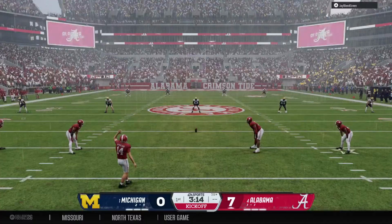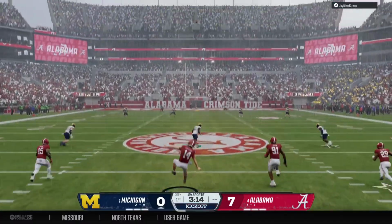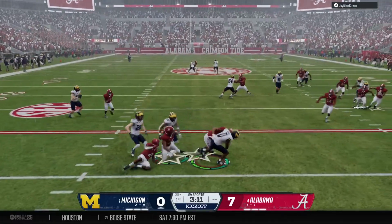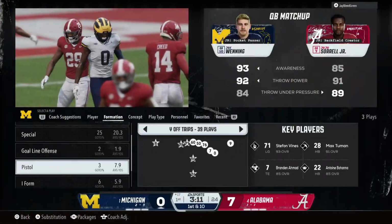Got momentum after scoring that touchdown. Now the kickoff team out there to kick it away. Return starts from inside the 5. He'll be tackled at the 17. Strong job by the coverage team.